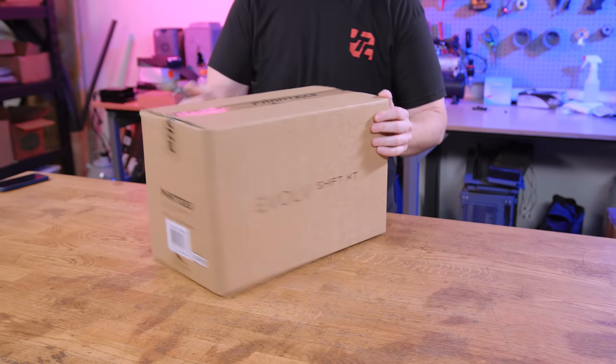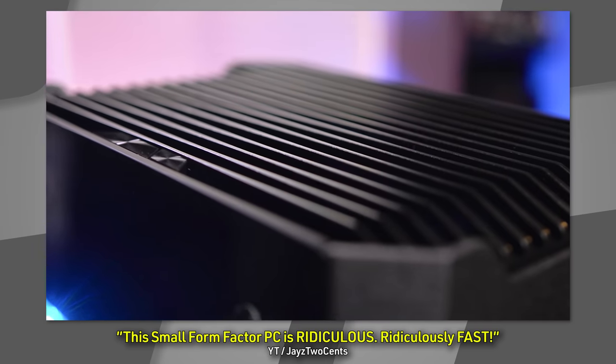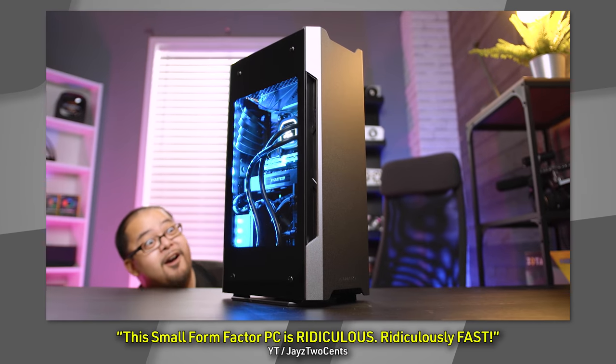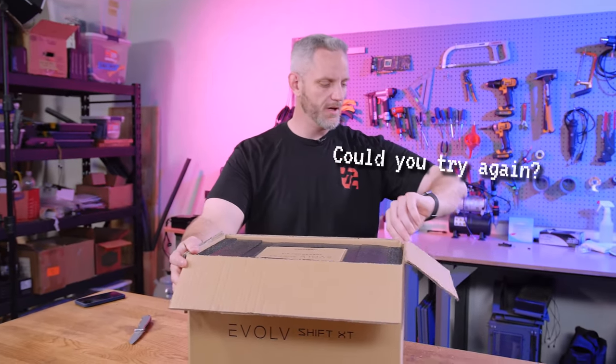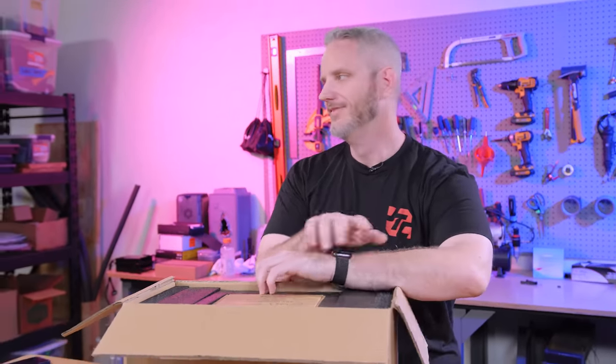We're pretty big fans around here of the Fantex Shift series. Phil ran that in his, do you remember the build we did where it was a surprise for him and then gave it to him? That was the Shift. I didn't get that. Could you try again? Phil got it, stupid, it wasn't for you. That's not nice. Anyway. You guys remember that build?